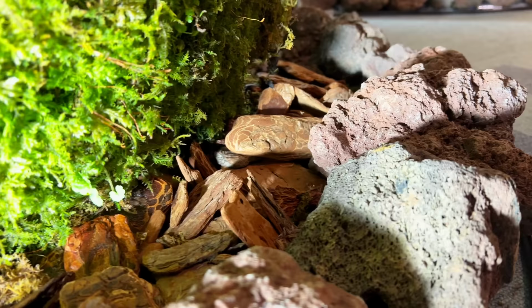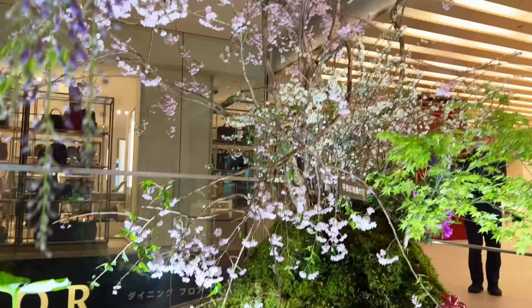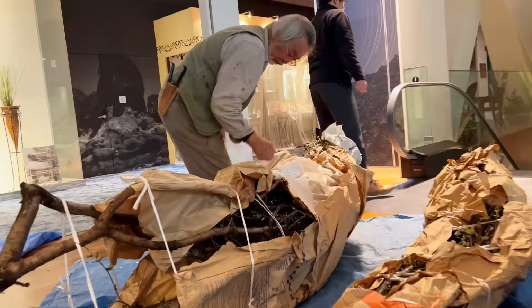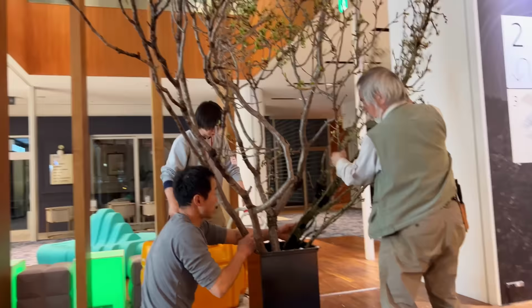I must admit that I was not physically or mentally prepared to film this intense amount of action by a team of passionate and experienced botanical artists. The team wasted no time getting started. All the plant materials delivered were packed with great care. Unfortunately, this means that it takes a lot of effort to unbundle and untie them.